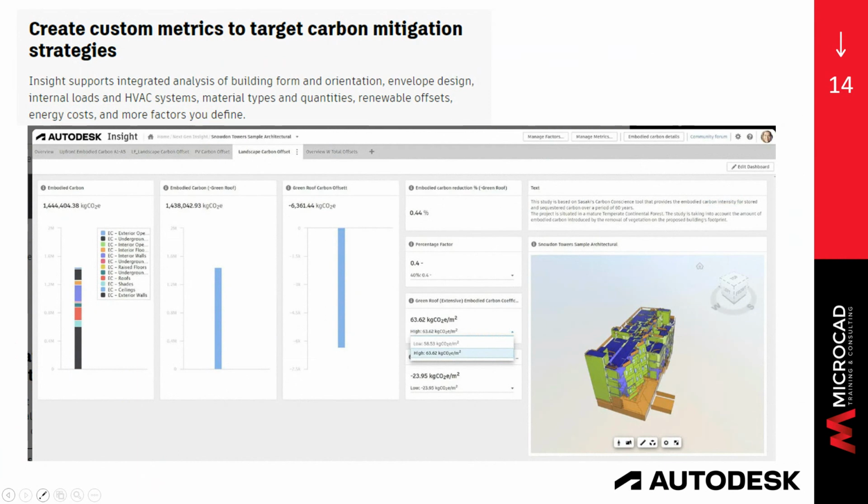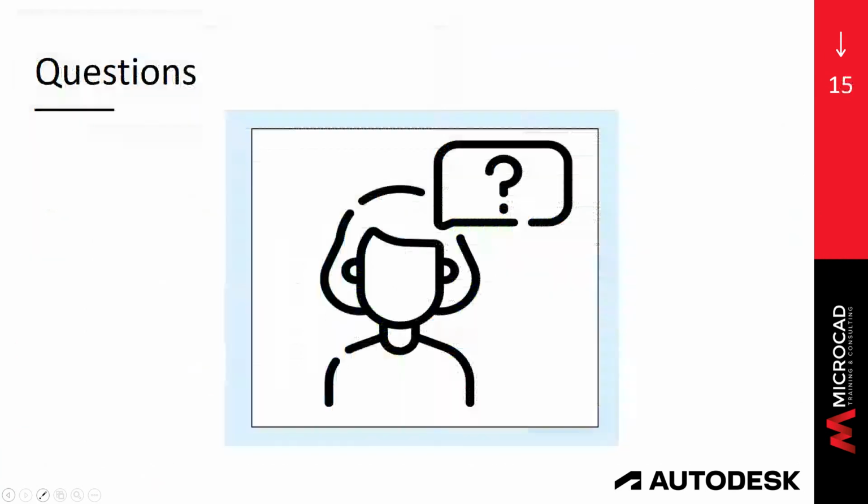So the analysis that you're running in Insight are customizable. Okay, so you can run different analysis and get different metrics of the carbon impact of your design, and all these tools, as I said before, will allow you to create designs that are so much more friendly with the environment. And with that, I would like to open up the floor for questions.